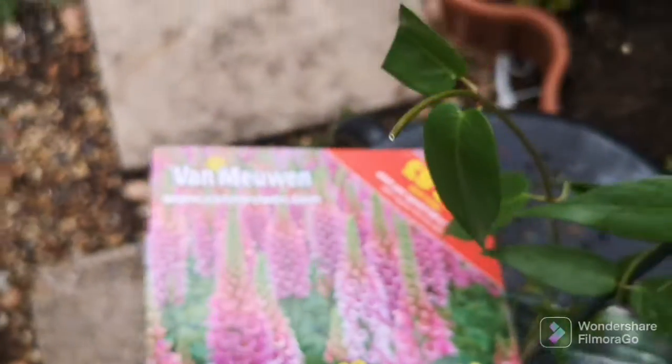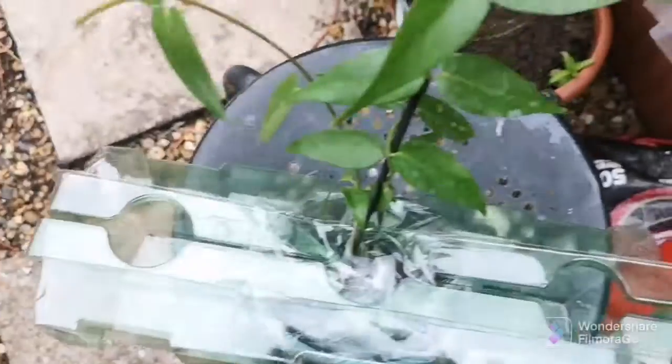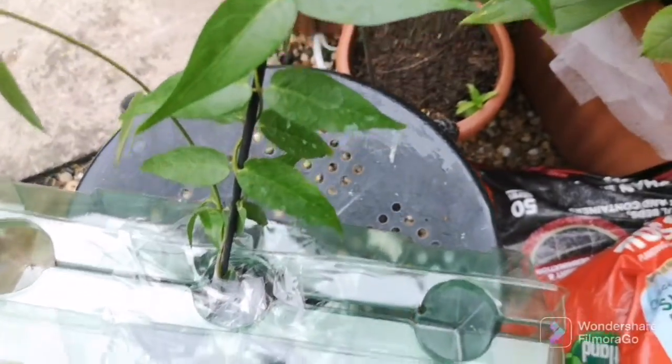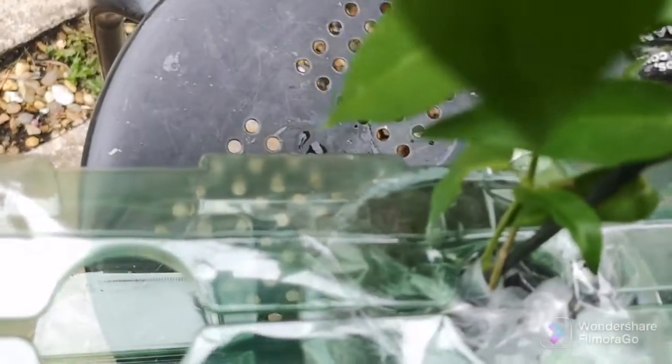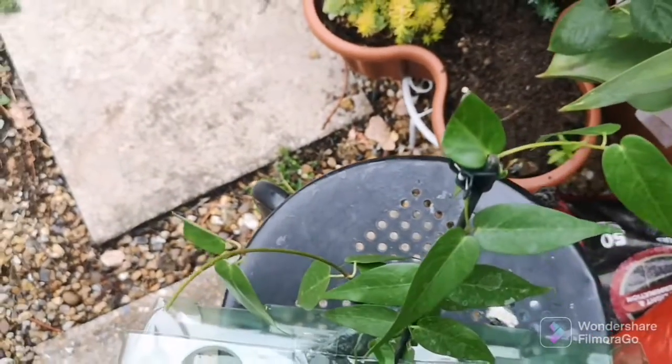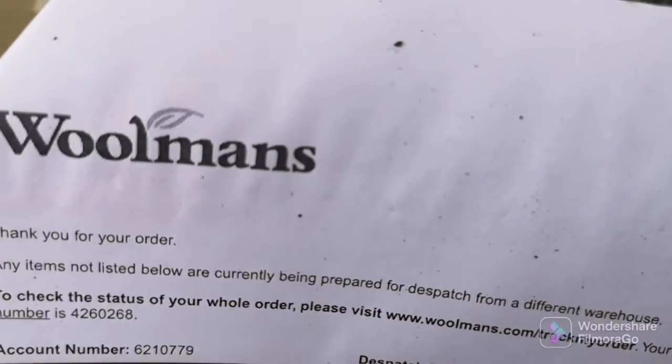So this is from a company called Van Meuwen. And the other ones I was showing you, they were from J Parker's. And the other ones, so the salvias, are from Woolman's.